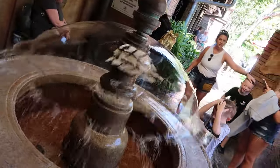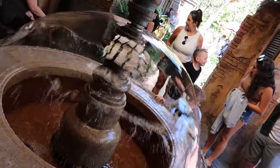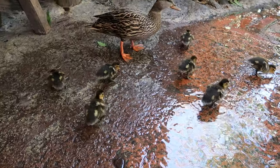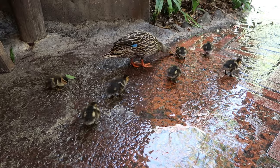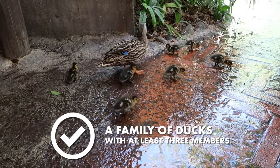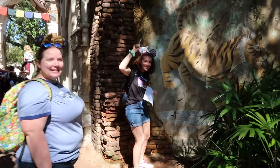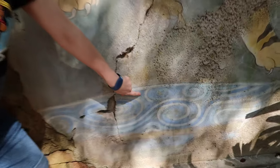And tucked away back here near the Maharaja Jungle Trek entrance, we find ourselves a decorative fountain. When I put a family of ducks on the list, I wasn't anticipating this kind of interaction. They are so cute. Did you find one? I didn't find one. It was all Kim. Oh, it's always Kim.